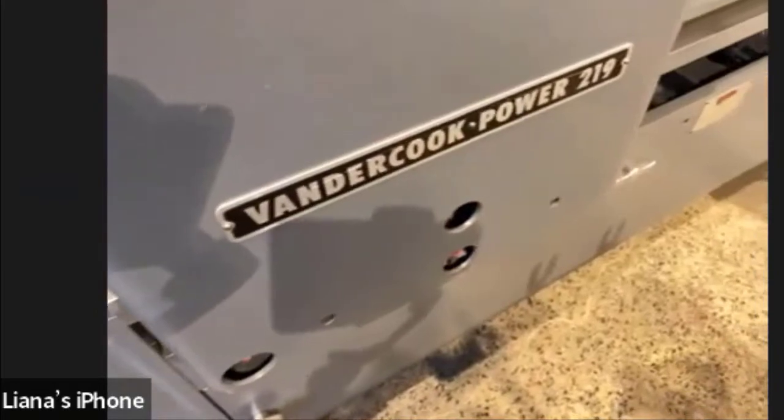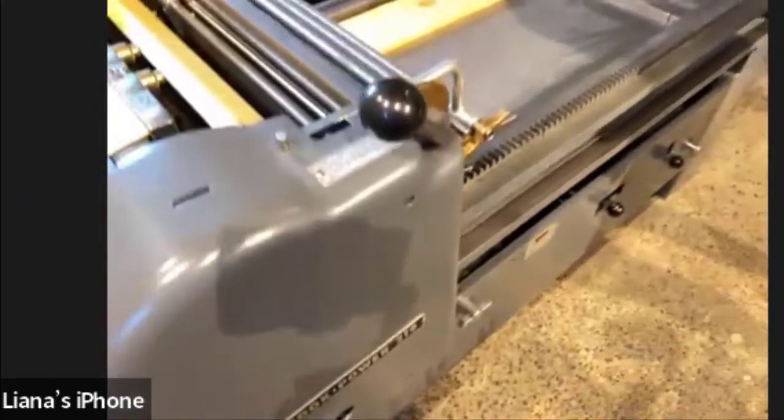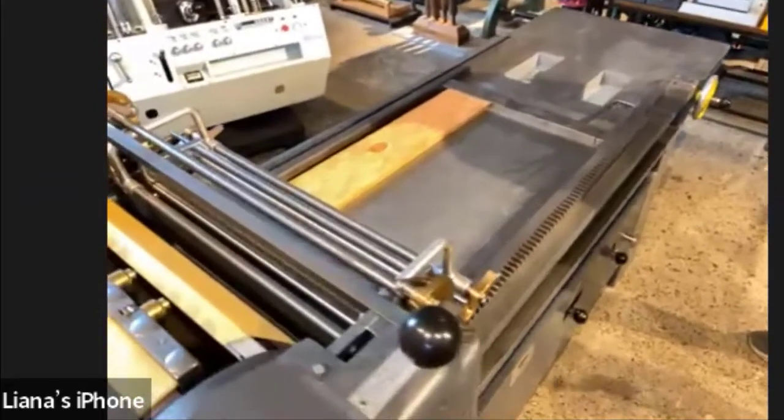We also have some proof presses here. This is a Vandercook 219 press with an adjustable bed. We restored this one. It's from 1954.